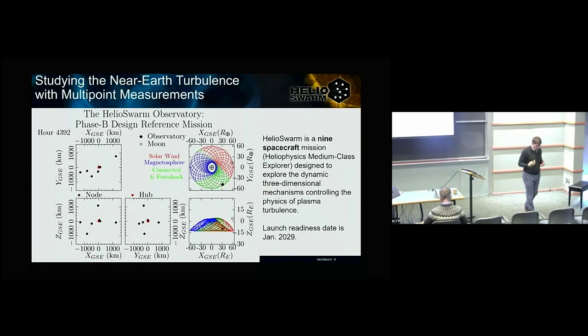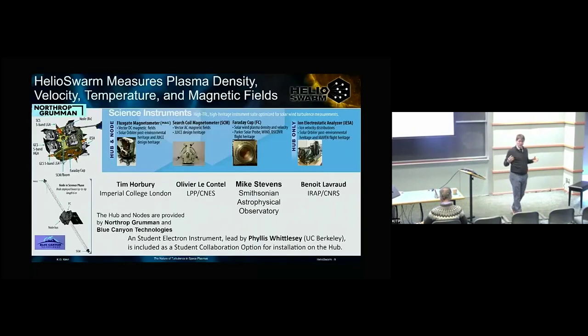So we're currently in phase B, the engineering and technical developments. We'll keep moving towards our different key decision points over the next several years, with a launch readiness date, fingers crossed, in '29. So we're not just going to fly spacecraft with nothing on them. We're actually going to measure something. So what are the quantities that we need to actually measure?